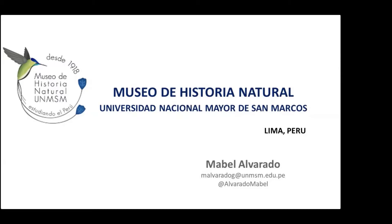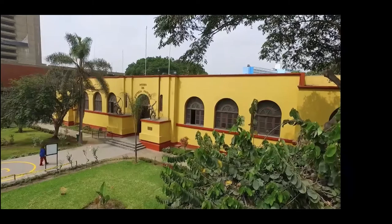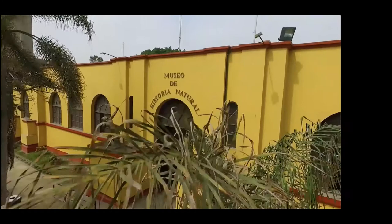The San Marcos University Natural History Museum is located in Lima, Peru. It is the largest museum in the country and the oldest. It was established in 1918 as part of the university as a center for studying and preserving the Peruvian biodiversity. The oldest specimens were collected in the 19th century by the Italian naturalist Antonio Raimondi, who made numerous exploration trips in the country. The collection has grown constantly, but in the last decades, the growth has been considerable. Among many reasons, it is because now we have more space for the collection and researchers.